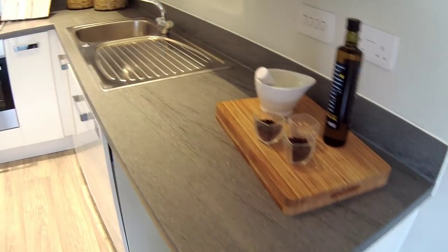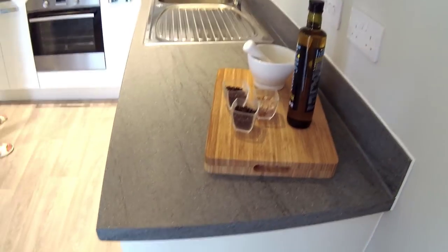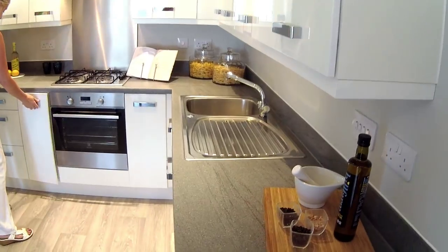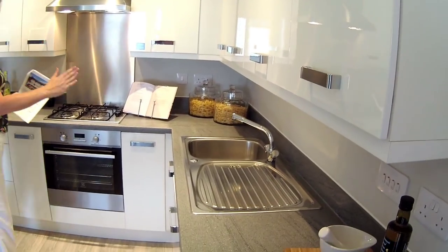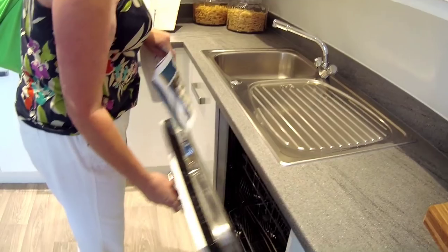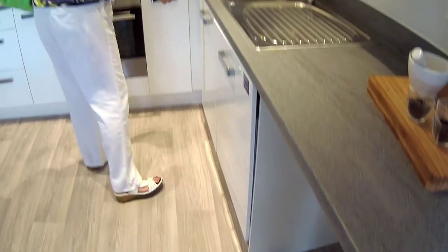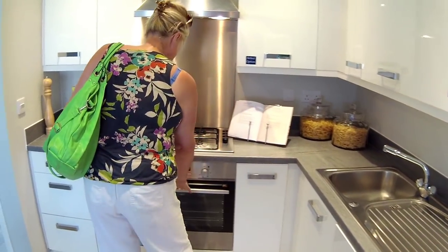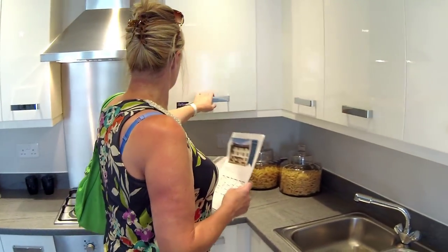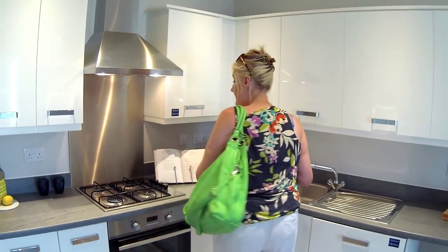Very nice kitchen. I like the way it's tucked in. You can see as it comes out, can't you? Your eyes want to believe it's square, but it isn't. So, integrated dishwasher, and you've got space there for your washer dryer. Gas hob, electric oven. There are some stickers on here, so there are some upgrades with this.